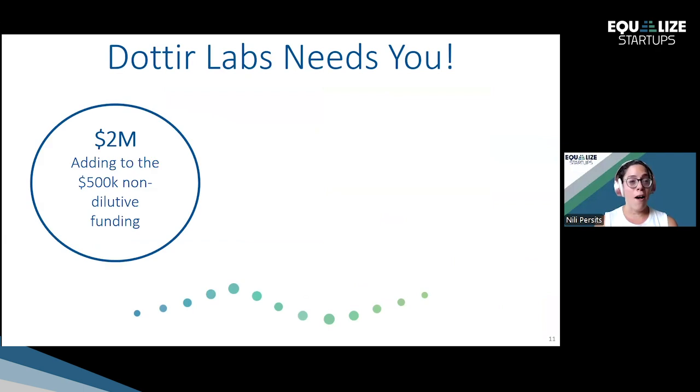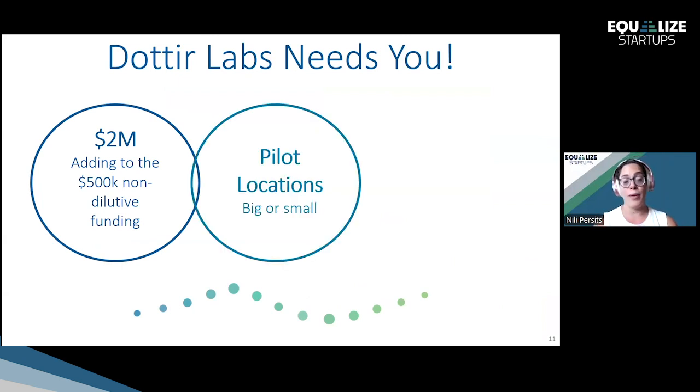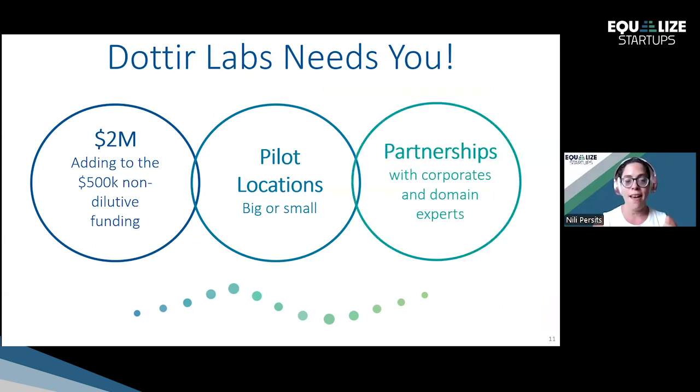Our asks: we're currently looking to raise a pre-seed round of 2 million total, which is adding to the already 500K non-dilutive funding we have. Looking for more pilot locations, big or small, to validate and push this technology forward. And last but not least, looking for partnerships with corporates and domain experts to drive our success.